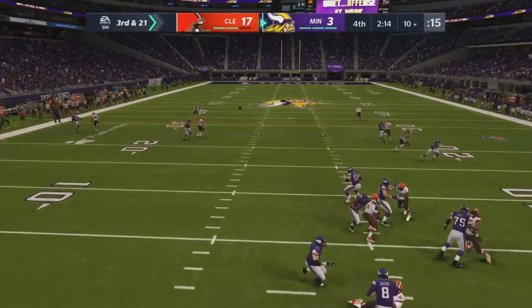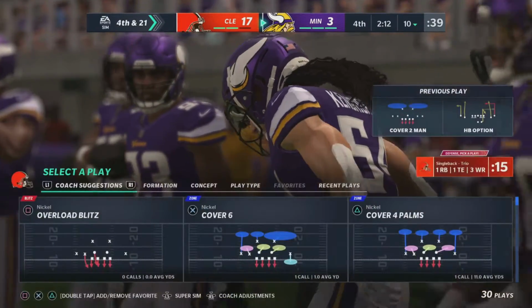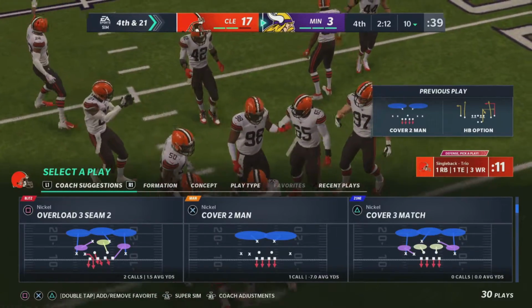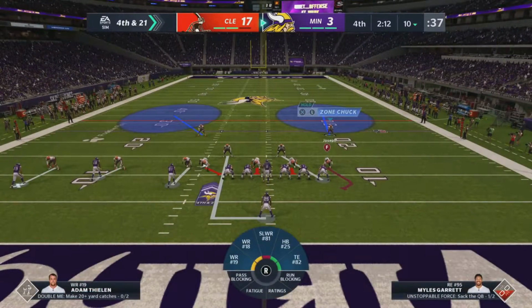Working out of the gun, Cousins. And that is incomplete. That's an excellent job right there on 3rd down. Like any defense, you never want to let them get anything started, and that would have been a 1st down. Instead, you saw the contact on time, no penalty, and before this drive could get wings, it's 4th down.